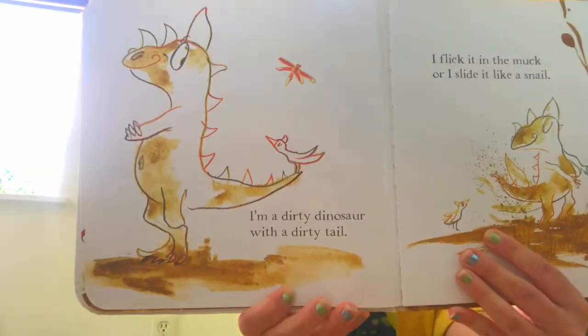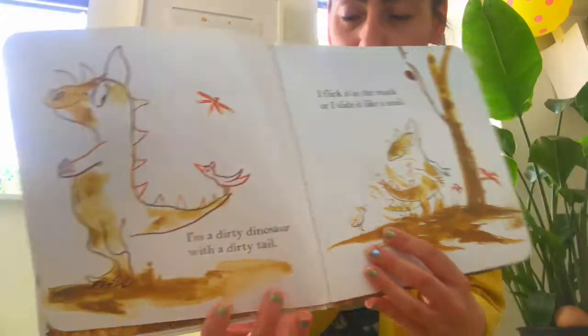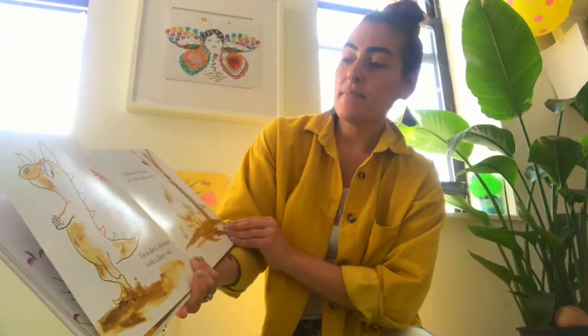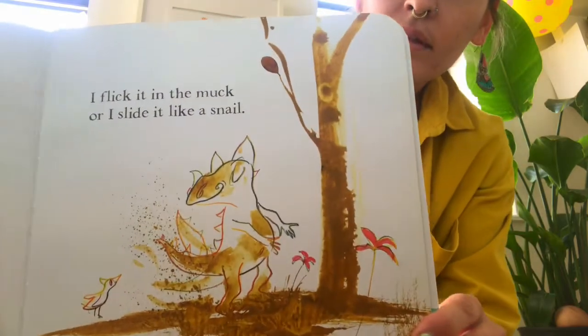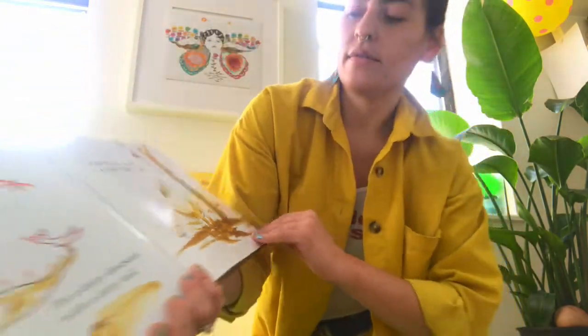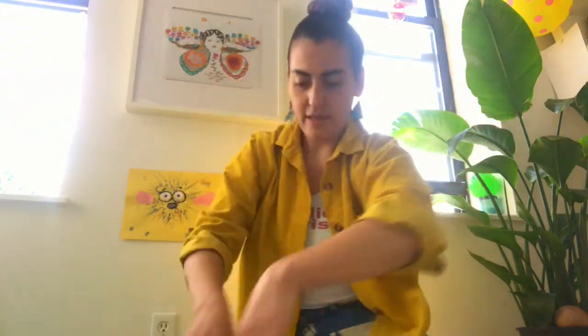I'm a dirty dinosaur with a dirty tail. His whole body is getting covered. I flick it in the muck or I slide it like a snail. Slide, slide, slide. So we can do big slides with our hands. Slide, slide, slide.